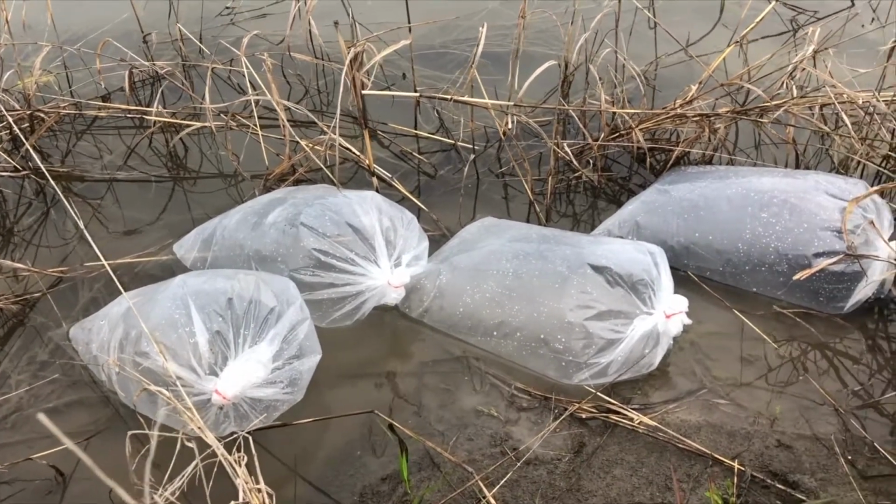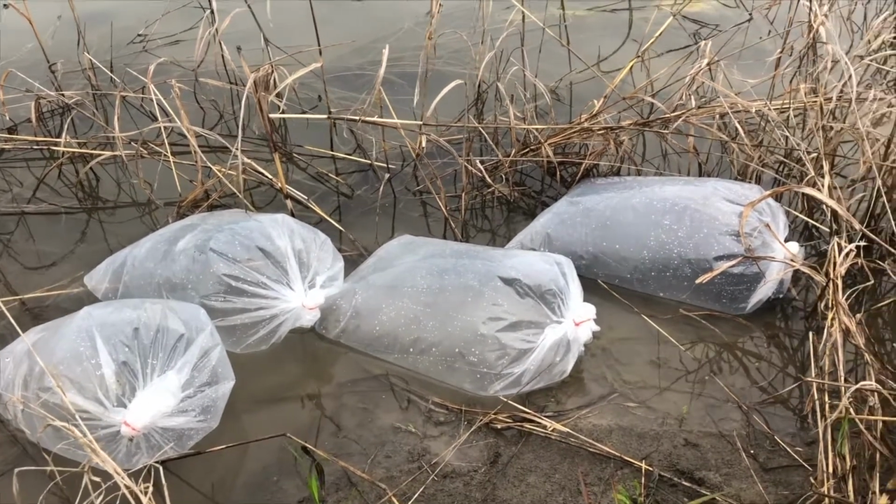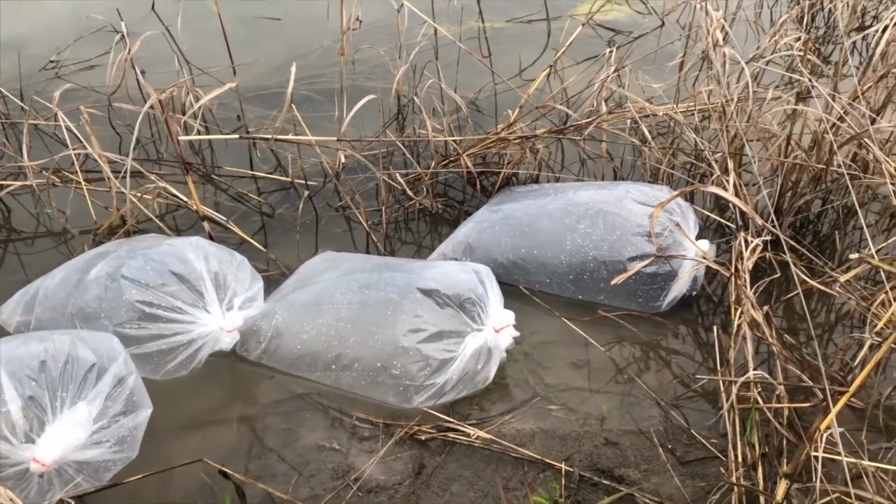And what that's going to do is take the water temperature that the fish are living in and match it to the ambient temperature that's around them. And so once about 10 minutes have passed, we're ready to start turning the fish loose.